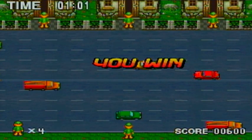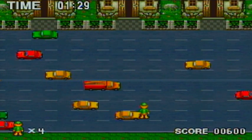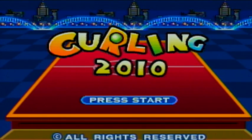The final problem is that instead of a frog getting crushed by a car, in this game when you screw up, you get a human killed. The next game is Curling.